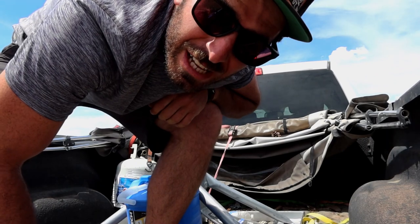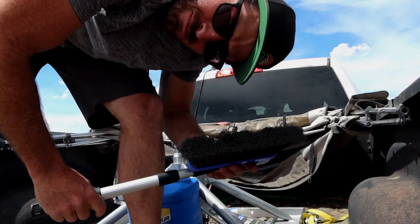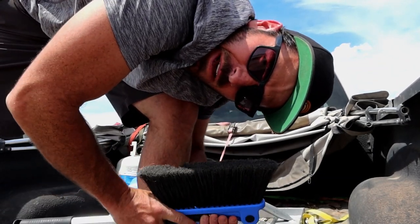So the bed of our truck is a bit of a disaster. We gotta sweep it out in case we actually pick up one of these toolboxes. We're ready to go.